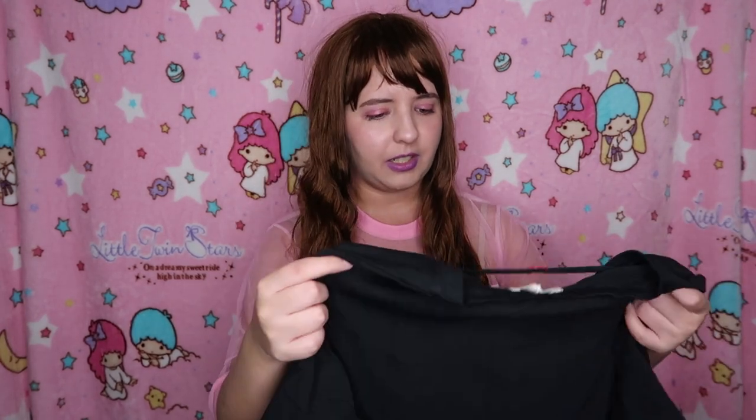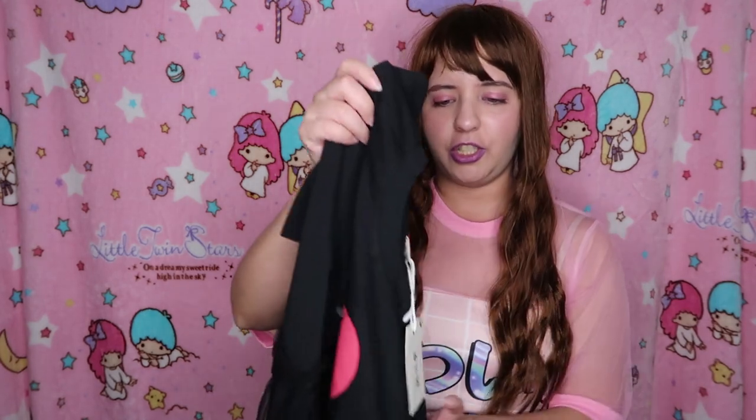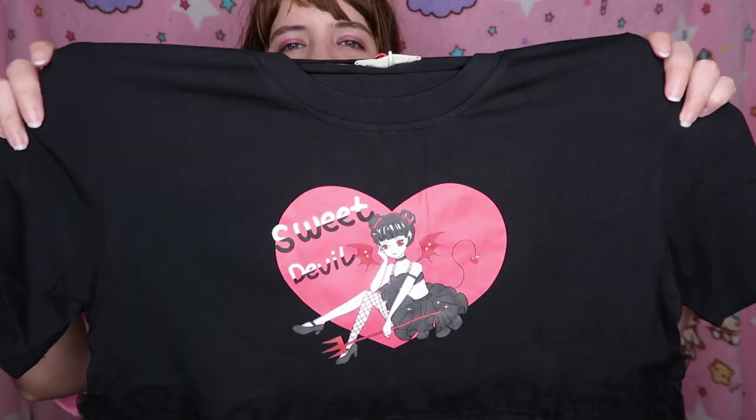Oh my gosh, the material feels so nice. This is in large. We have a demon girl dress. I don't know if you can tell. And here on the neck, it has a heart. It's nice. Like this material is super stretchy. This is large.